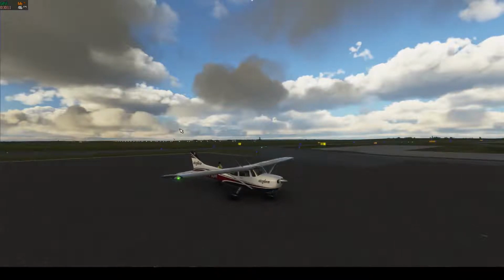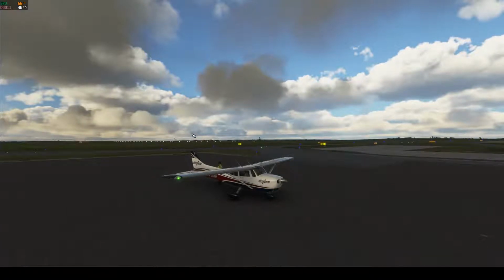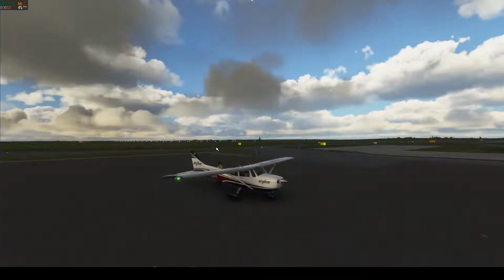So I haven't put real weather on because it's actually overcast and raining, so the scenery wouldn't look particularly great. So I've just set scattered clouds. I think the winds are about 5 knots, and they're from 27. So we'll take off from runway 27, but find the way there.